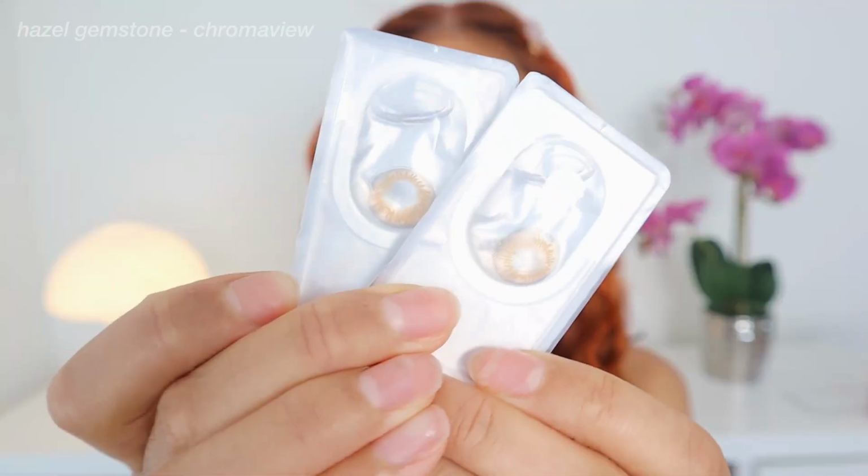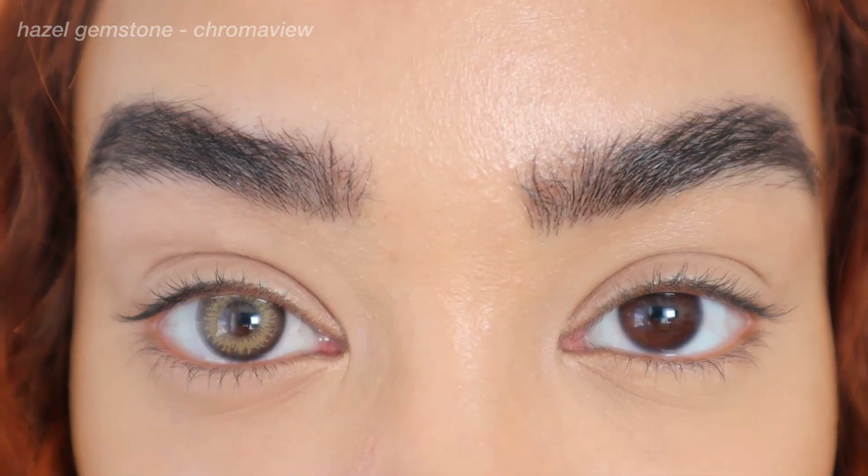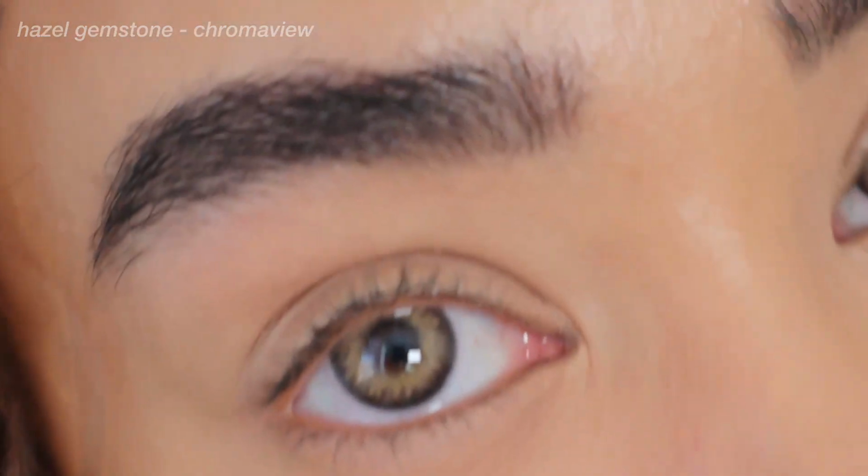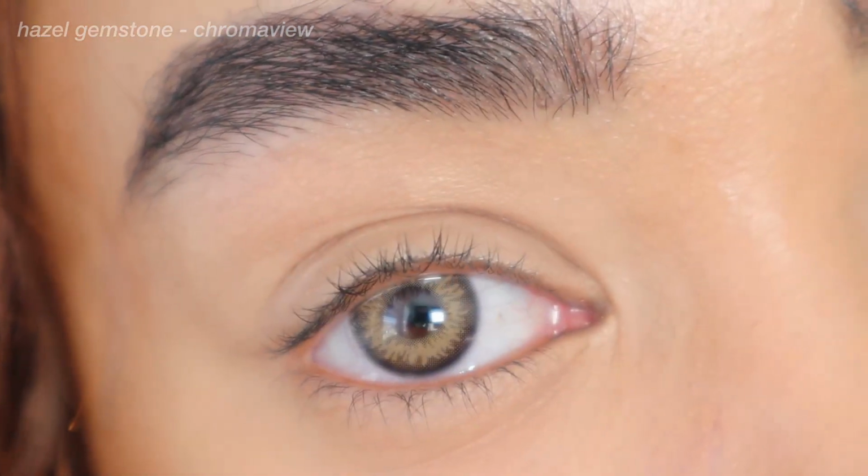Here we have Hazel Gemstone, and these are actually kind of pretty. They're giving like a cartoon vibe, but they're a little softer. I feel like these would be really nice if I wanted to do like an earth garden fairy, which I was kind of leaning towards, but I don't know, I kind of want to play with some color today, guys.